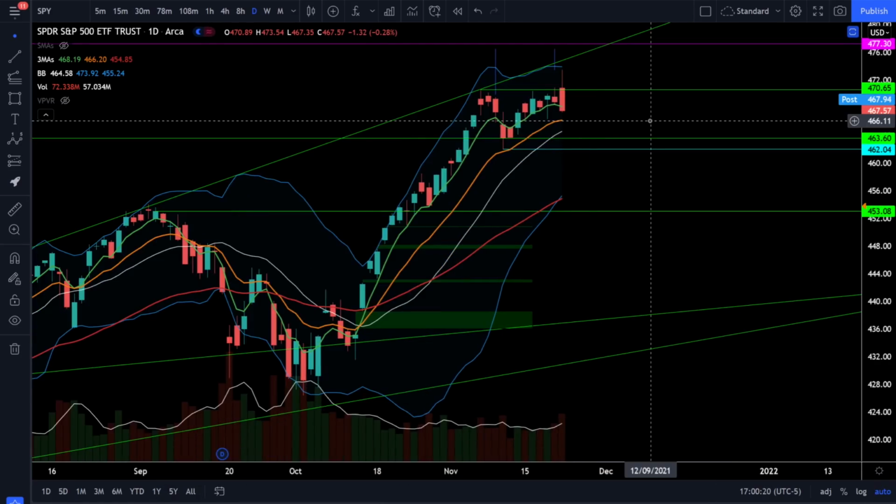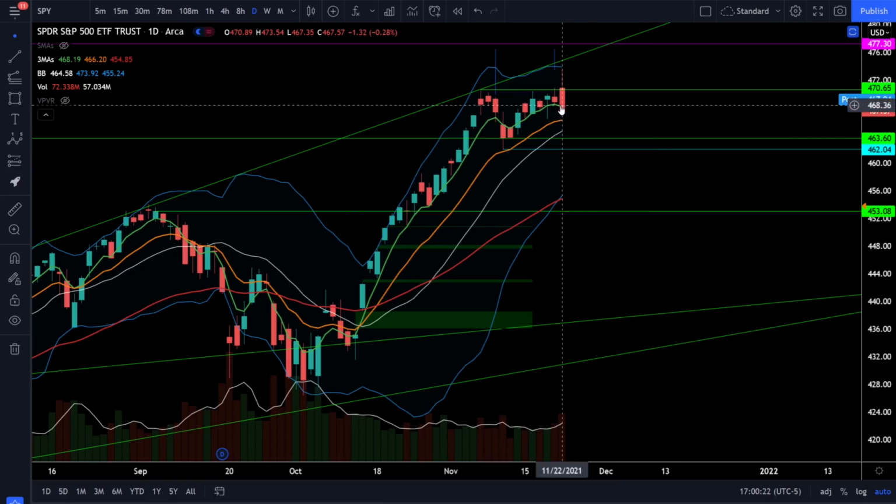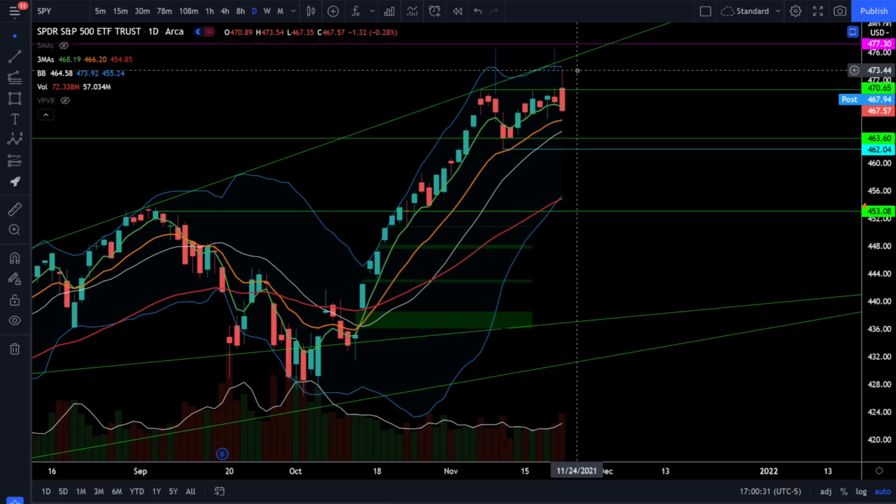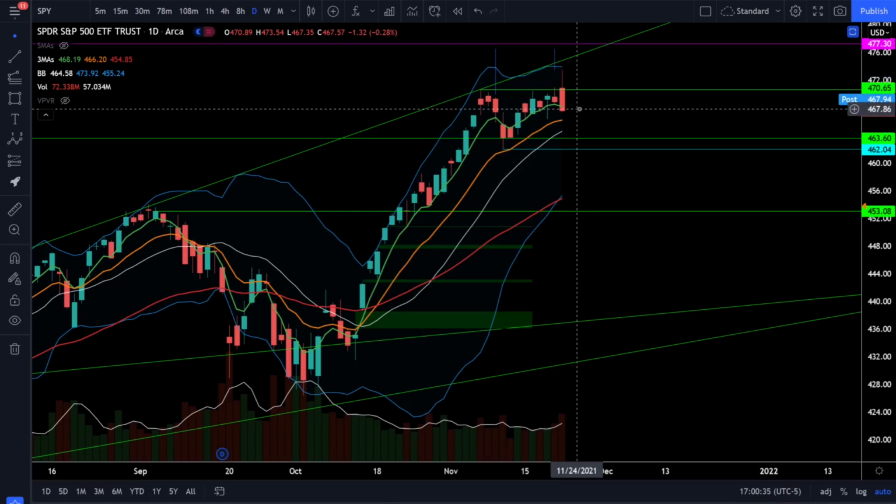Alright, so today we did see SPY closing 0.28% lower and closing just below that 5 EMA, and we do want to note that we still have the bull trend. Now intraday we were trading up at a brand new all-time high at 473 and gave back all of those gains and closed near the low of the day, so we definitely saw some end of day selling.